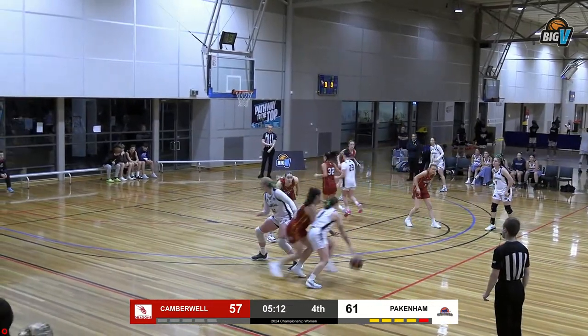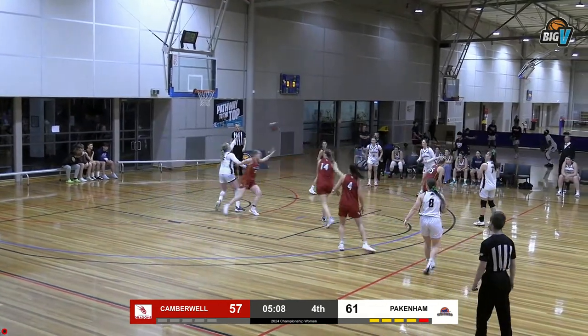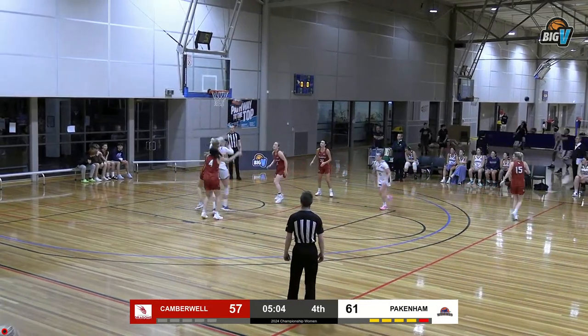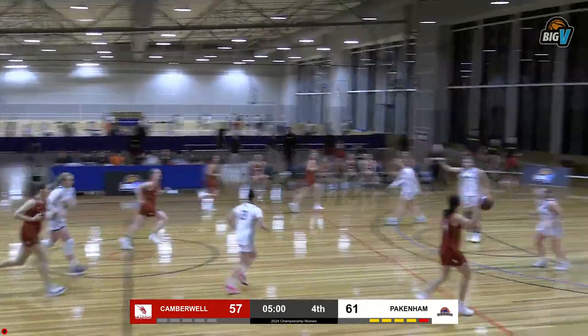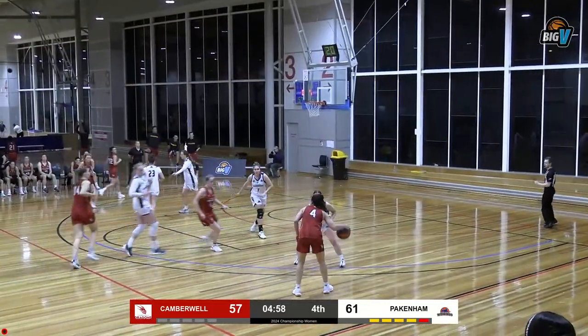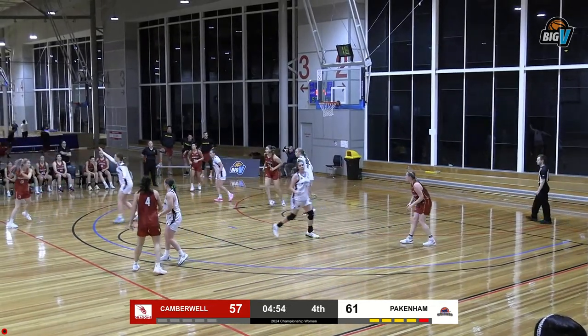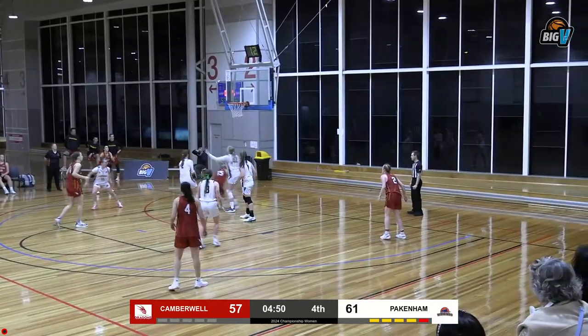Oh no. On-ball screen on the left wing. Great help from Moran. Really good play rotation. My God, with murder on the block there, just sent Moran packing. Wasn't able to convert on the layup. I'd like to see Pakenham, if I'm their coaching panel, get back into those stagger screens. Look good for them, they're getting nice looks.